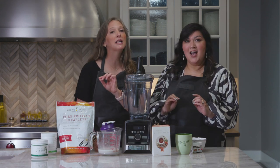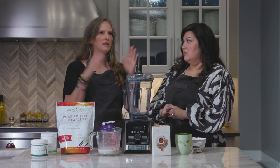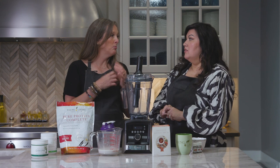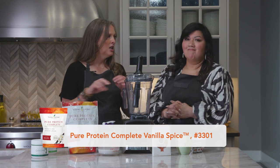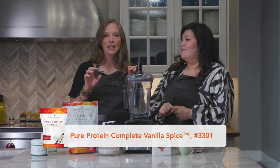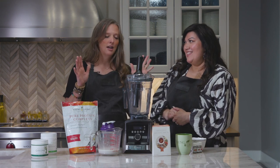I need a little pick-me-up because I do not want that crash in the afternoon. Right. I don't want to just eat a bunch of carbs and have no energy. So I wanted a little protein pick-me-up. So I thought, let's combine it with this new, beautiful, pure protein, complete vanilla spice, no added sugars, and then some frozen bananas for a little texture. Yes. And you're going to love it. Okay.